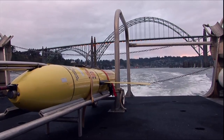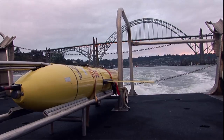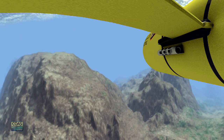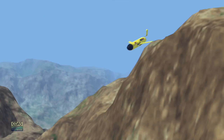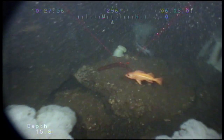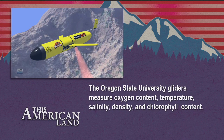Barth says these smart robots provide new insight to understand our oceans. To me, it's opened this whole new view under the sea. I think it's really revolutionized how we can keep a tap on what's going on out there. For Science Nation, I'm Miles O'Brien. The Oregon State University gliders measure oxygen content, temperature, salinity, density, and chlorophyll content.